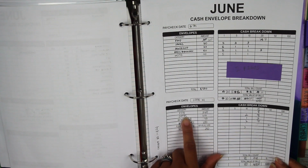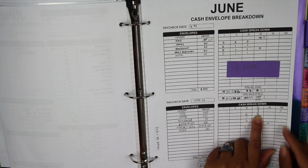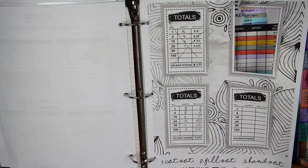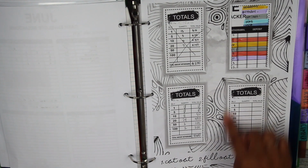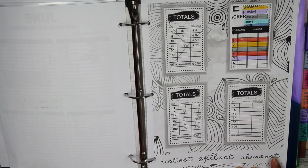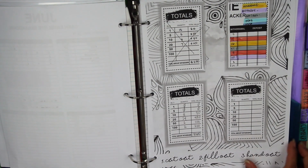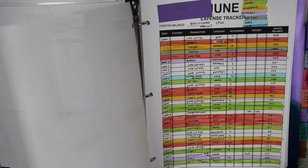So for example, for food, I like to get the bigger bills, so two $100 bills and the rest in 20s. I love how she makes it easy for you to write everything that you need here. Just cut it out. When you go to the bank, you just hand it to the teller and let them know this is the amount and the denominations that I want. So I think that comes in very, very helpful.